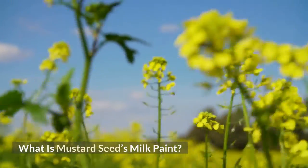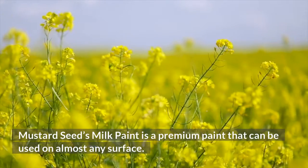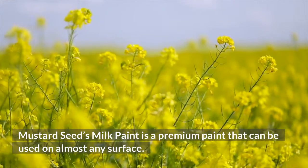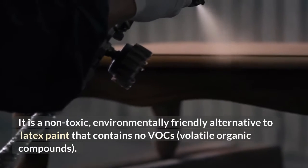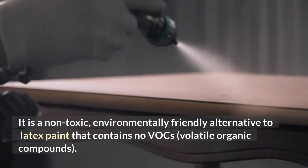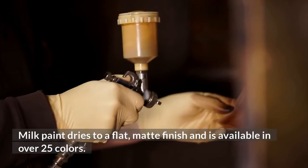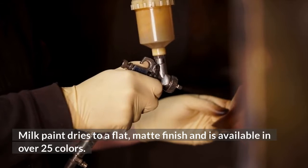What is mustard seeds milk paint? Mustard seeds milk paint is a premium paint that can be used on almost any surface. It is a non-toxic, environmentally friendly alternative to latex paint that contains no VOCs, volatile organic compounds. Milk paint dries to a flat, matte finish and is available in over 25 colors.